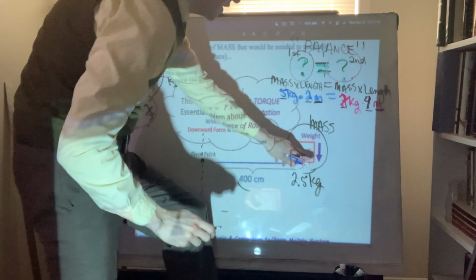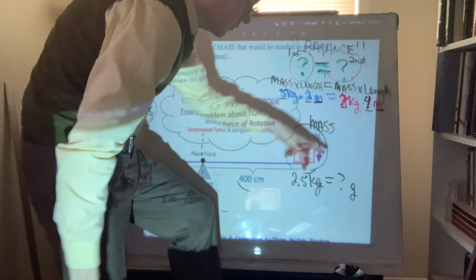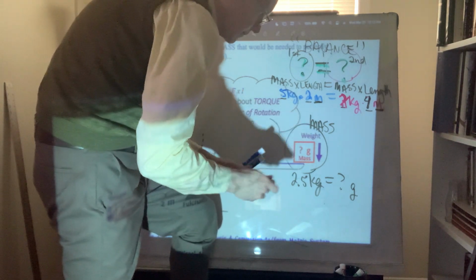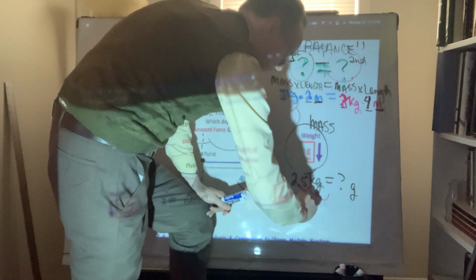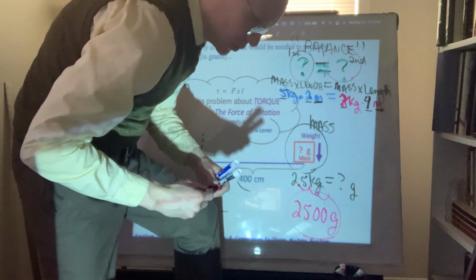If they're asking what it is in grams, you would now have to convert that as an afterthought, right? The relationship of kilograms to grams is 1 to 1,000. So you'd be multiplying by 1,000. The effect is that the decimal point would be moving 3 spaces. This should be 2,500 grams is the actual answer.